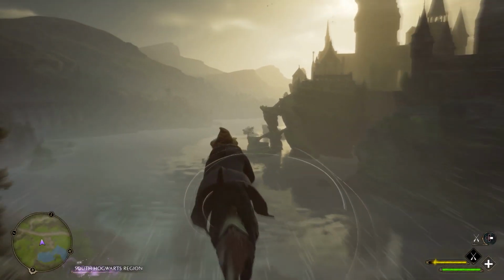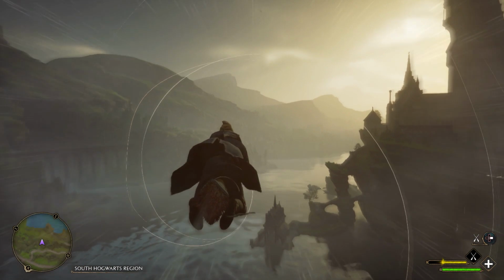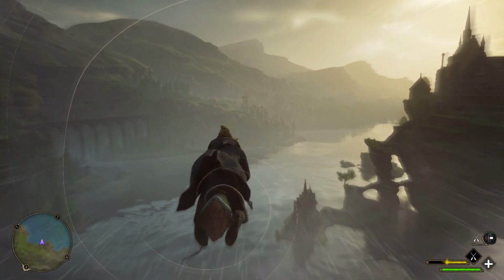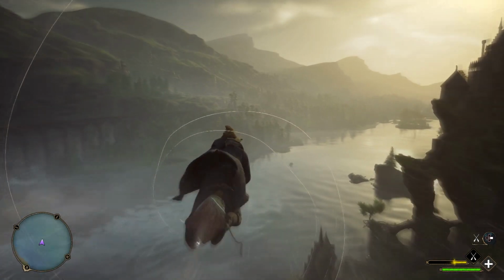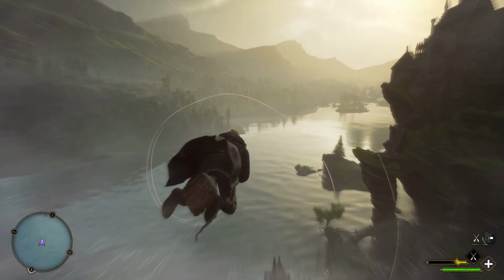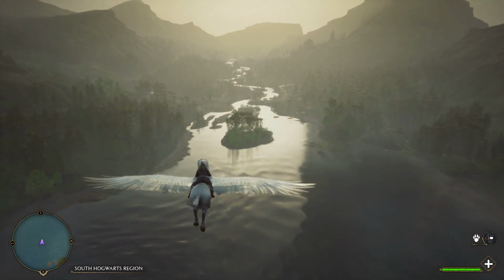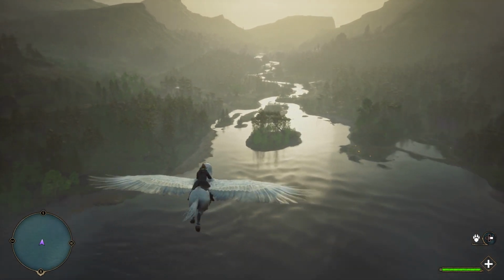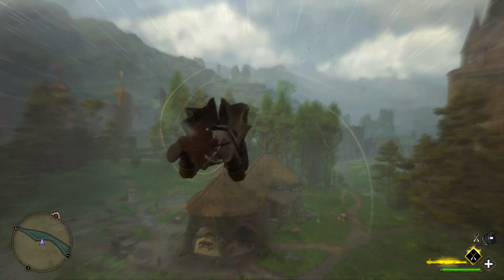Now this game lets you fly in 2 different ways, on a broom and on a hippogriff. Unfortunately, there's only one main difference between the two, and that is a difference in the altitude and speed. I cannot say this for sure, but I believe that the full speed of the hippogriff is the same as the broom.